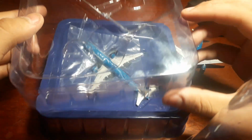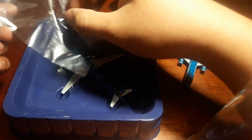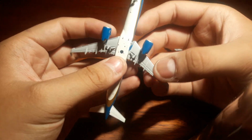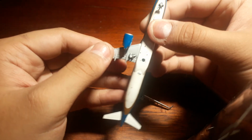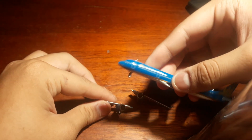I ordered it online about three days ago. It also has the same plastic mold, and also a little plastic bag. It's gonna work well. What the... We have some... Oh no. Gemini. Oh no. Both wings. Oh my, Gemini, what have you done?